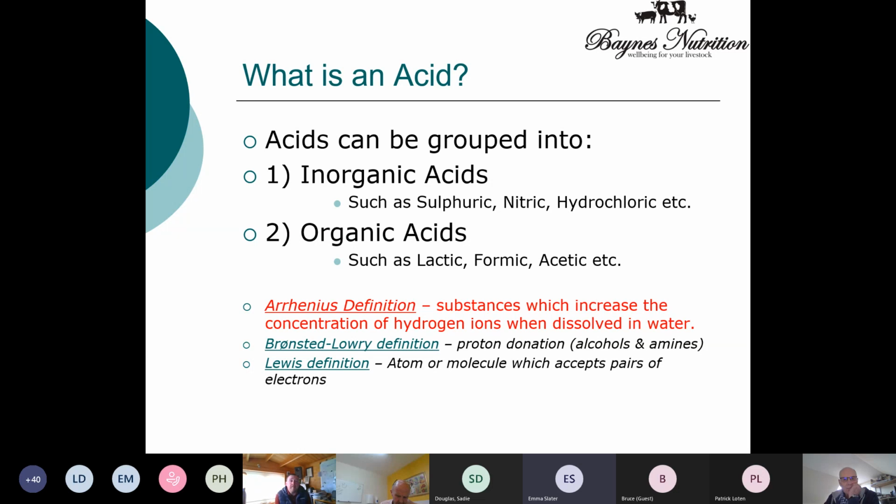Both of these classifications fundamentally work in exactly the same way, and that is to provide an unbalanced hydrogen ion into an environment. The greater number of these hydrogen ions in an environment indicates the strength of the acid. Now, these hydrogen ions, as they're released into the environment, are very hungry, which is why they're trying to become balanced, and this is where they rip bits and pieces out of the environment, and that's how the acid works.